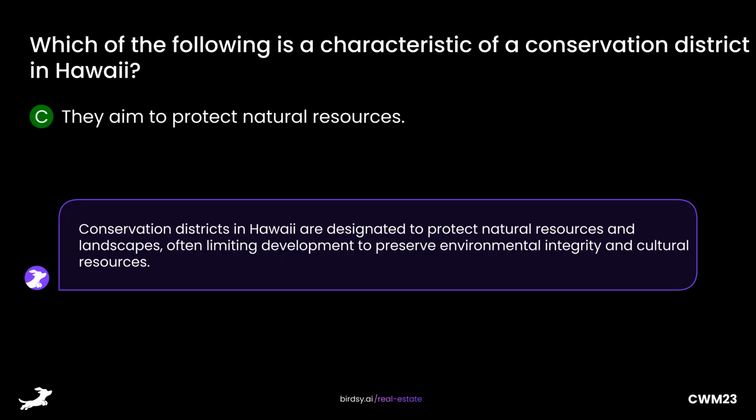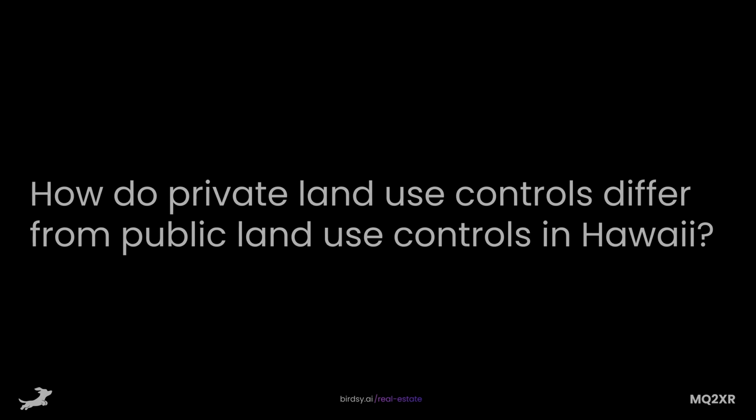Conservation districts in Hawaii are designated to protect natural resources and landscapes, often limiting development to preserve environmental integrity and cultural resources. How do private land use controls differ from public land use controls in Hawaii?